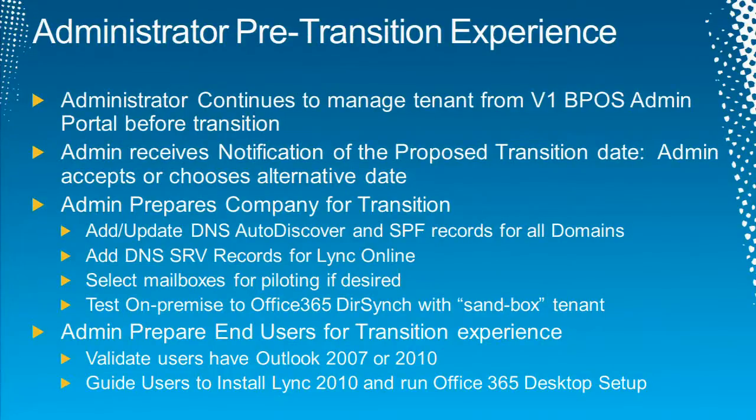Also, for many of the customers in the BPOS V1 that are running an on-premise to V1 directory sync, there is a new directory sync. So what's going to happen there is you're going to have to uninstall the old on-premise to V1 sync and use the new one. Again, in this particular case, if you're not comfortable waiting for that Monday after the transition to do all that, this would be a good time to test it out and see if it works as you expect. How do you configure it, etc.